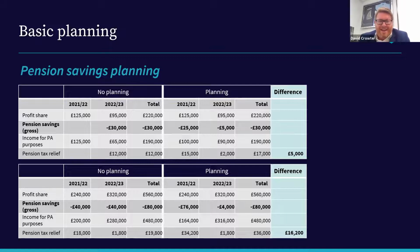Profits and cash are very different things, but where you're able to do so, it's possible to get a more optimized result here. And you can see by accelerating some of the pension savings that we give ourselves in that example, a £5,000 uplift, and actually on average earnings of 110,000 in that period. It's not an irrelevant return, just for organising things slightly differently.